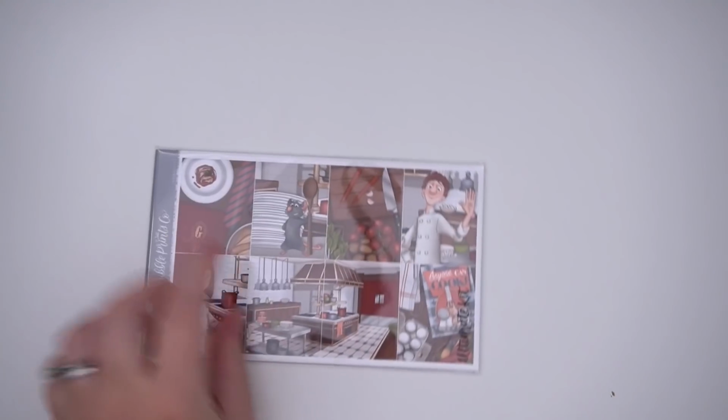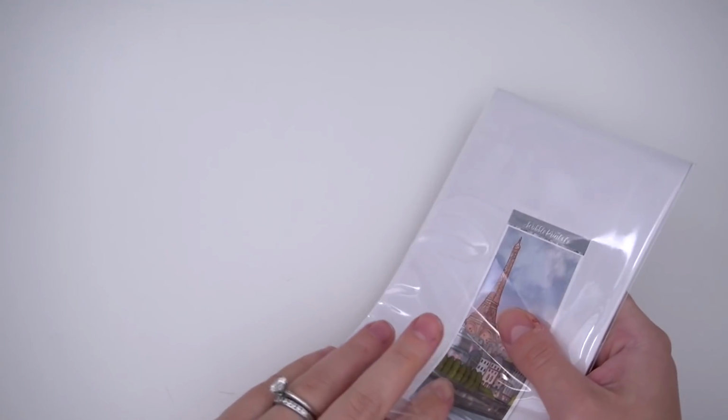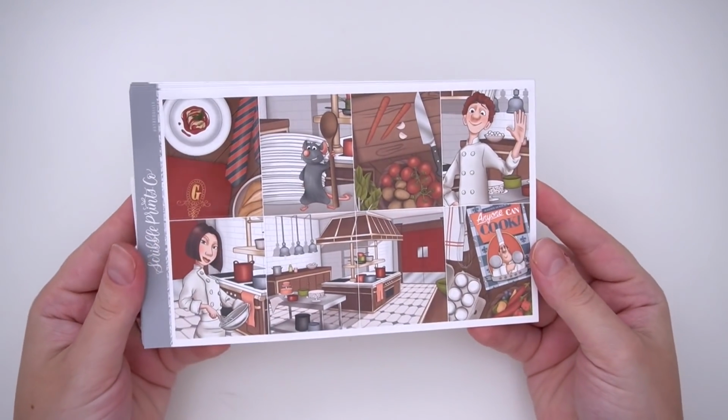Let's go into the next kit, which I think you could use for February or Valentine's Day, or you could use it basically anytime. And I wanted to do a Ratatouille kit. So here it is. I'm so excited. Okay, so let's go through this. This kit is everything. I just love magical inspired kits. They're so cute. And this one is no exception.